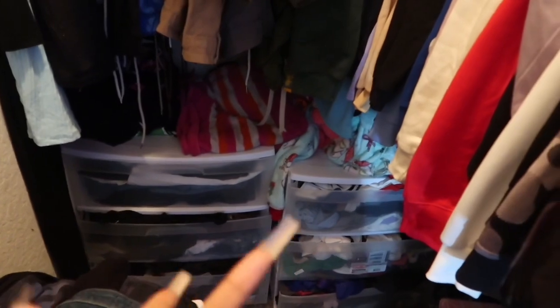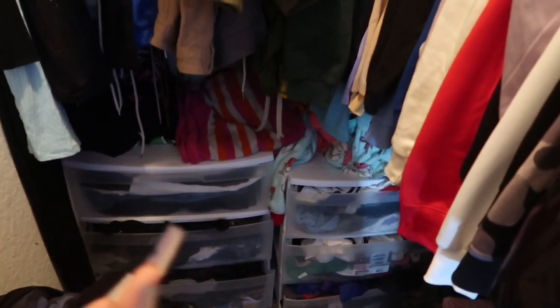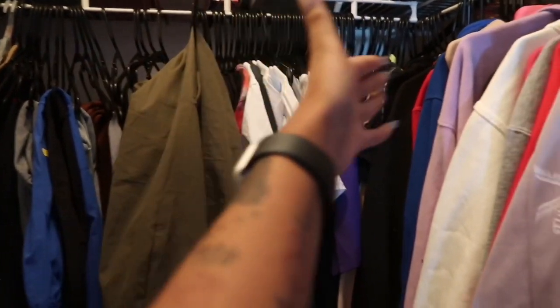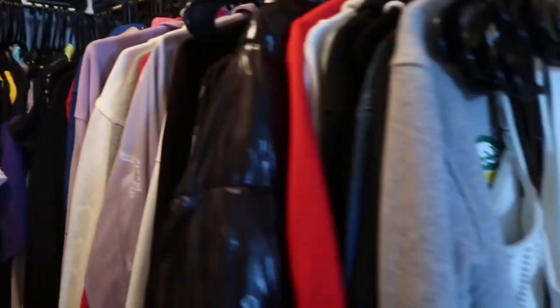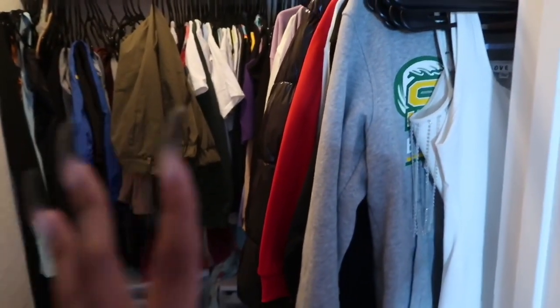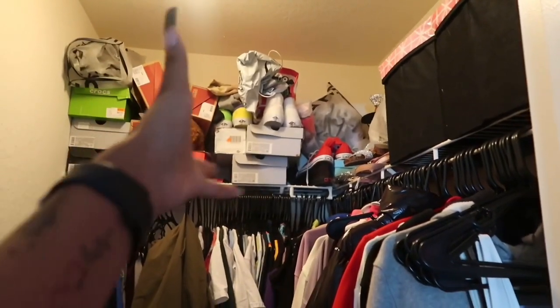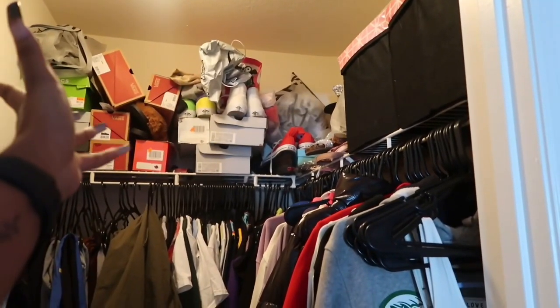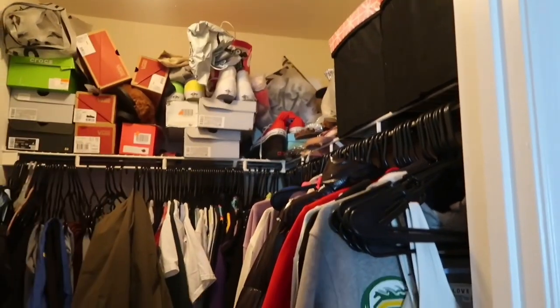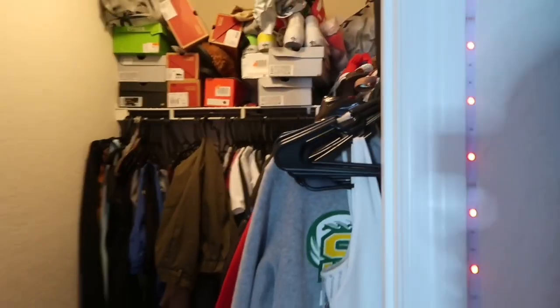Don't ask me why they're not folded, mostly because they're gonna get messed up anyway, so I just was like, I'm not gonna fold them. Then we got sweatpants and cargos from here, shirts, hoodies, jackets, and just a whole lot of nothing. Up there is just junk. Like, I don't even touch anything up there. I actually need to organize it and throw stuff out, but that's a lot of work for another day that I don't feel like doing. So we're just gonna close that.